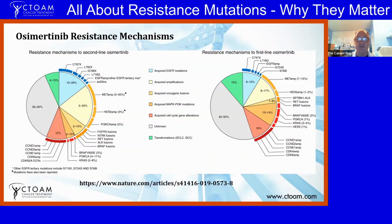And these resistance mechanism detection tools are advancing all the time. But the best way, obviously, is if you have a new tumor occur, then you want to get a biopsy. There's nothing better than that. Because then you can get that biopsy and say, okay, here's what's driving this new tumor.